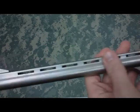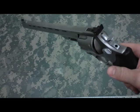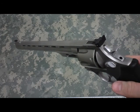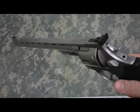So consider a crazy firearm like this as maybe a way to get home without shouldering a rifle.